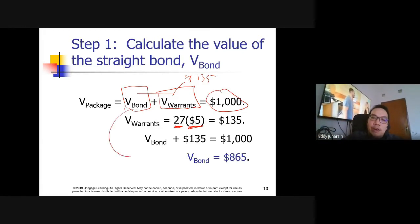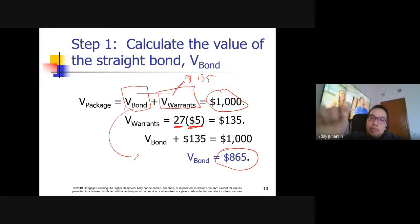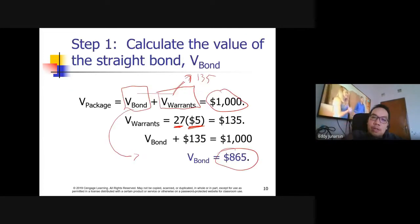Then what would be the value of the pure bond? Of course, it's the remaining value, 865. So imagine again, you have the whole package, you want to sell it at 1,000. The initial warrant price is $5 a piece, and every bond is complemented with 27 warrants, so it's 135. The total value is 1,000, so the value of the pure bond or the straight bond is 865.